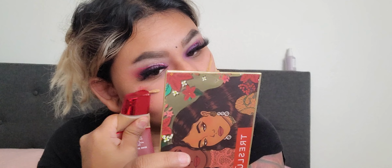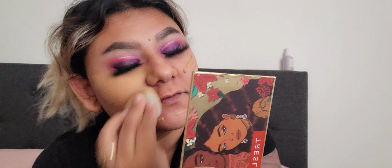This is like the only foundation that actually matches my skin tone. Because most of the other ones that I've tried, like from everybody else, como que no. I haven't tried the one from the actual Rare Beauty, because the only one I have right now is the tinted moisturizer one. I haven't tried the actual foundation one. I want to try it. Because I think he's also doing like los sobretonos. So I'm hoping I can find my actual tone in that one.